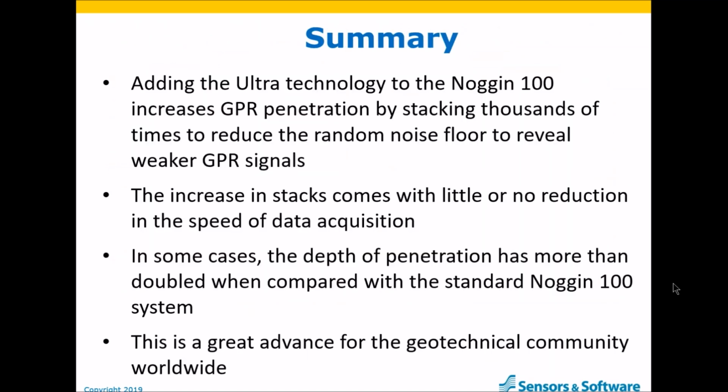So in summary, the Ultra receiver increases GPR penetration by stacking thousands of times to reduce the random noise floor to reveal weaker, real GPR signals at depth. You get the high stacks with little or no reduction in the speed of data acquisition. In some cases, the depth of penetration has more than doubled when we compare it to the original NOGGIN 100 system. And so we think this is a great advance for the GPR community craving deeper penetration.